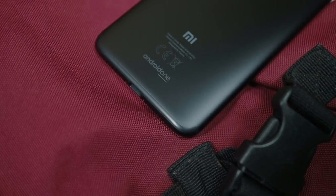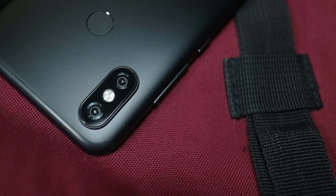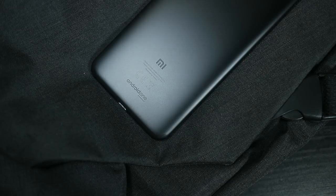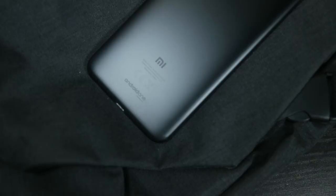The design of the phone is really nice, the performance is exceedingly good, the camera punches above its weight, and the software experience is really enjoyable. So if you're okay with the few minor shortcomings that I've mentioned, the Mi A2 is definitely worth taking a look at.